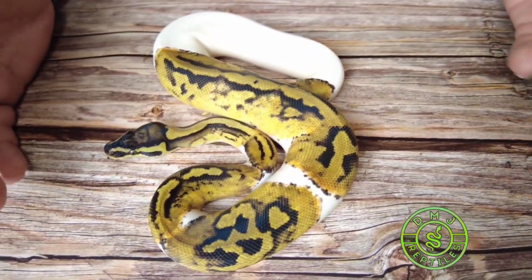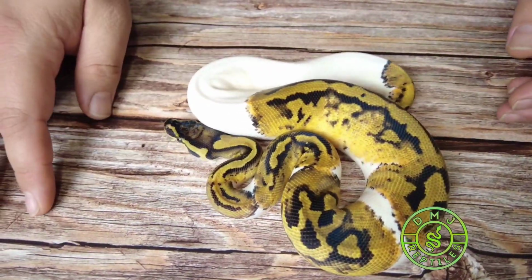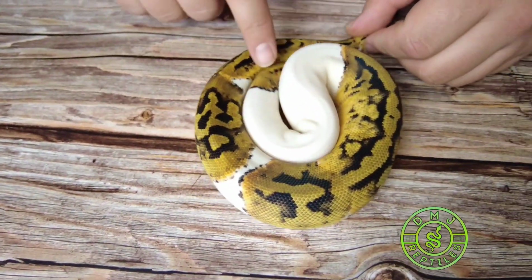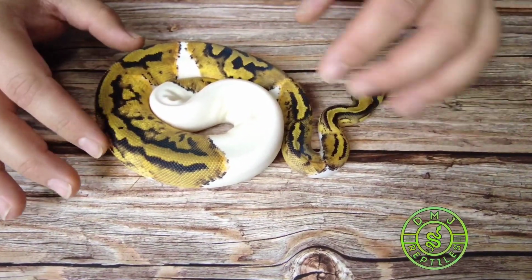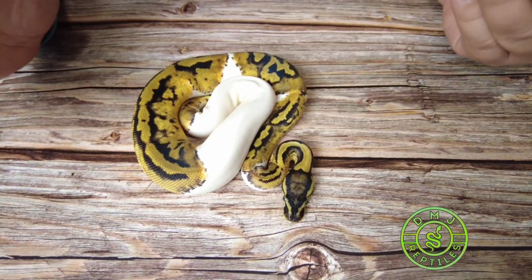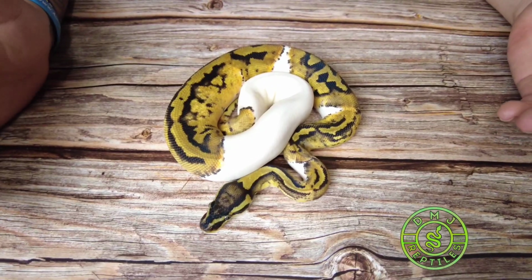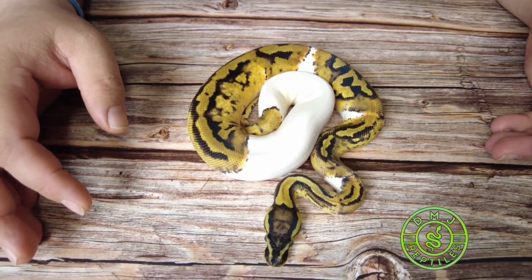So now this is almost perfect for me. I would say this is almost close to 3/4 low white. You know, it just has this little section over here, but it also has pattern on the tail. It's definitely a low white animal. Same thing with the breakup in the pattern, the brightness, the pixelation. I mean, absolutely gorgeous. This is one of those moments where you wish you could look in the future and see what you're going to produce with these animals.